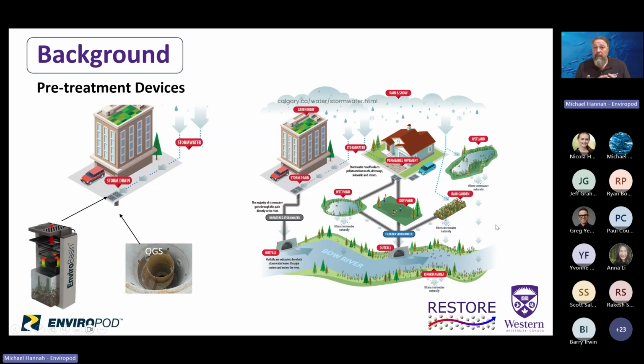Most of the stormwater that ends up in these systems goes through a reticulated system, and at the start of that system is a catch basin where we install the EnviroBasin or the litter trap. An alternative pre-treatment device is an OGS system, but this is further down from the catch basin and the water has to be piped to them. So the EnviroBasin is really an alternative to an OGS system.